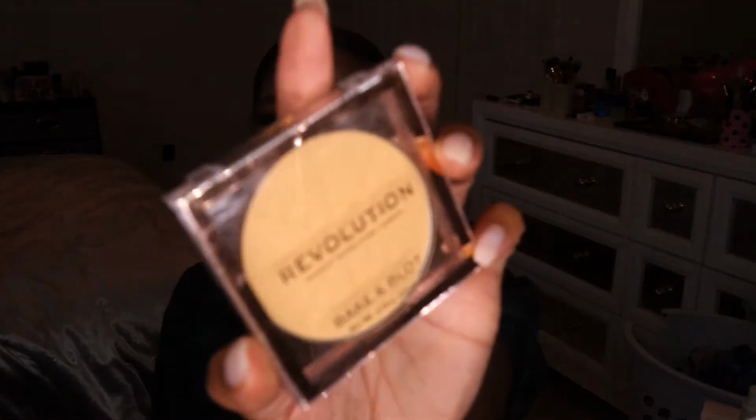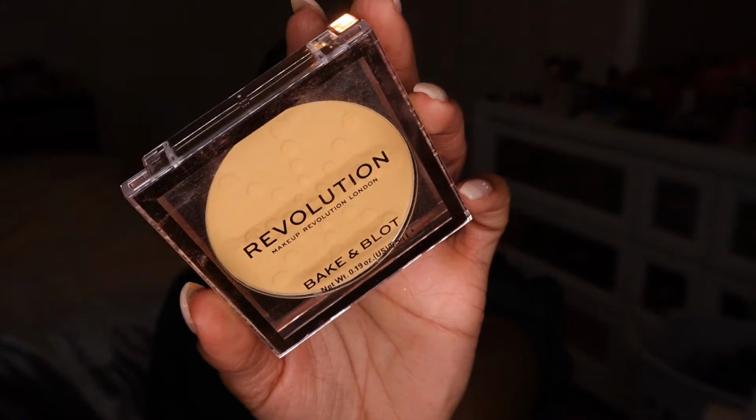And then I also bought this Makeup Revolution Bake and Blot Powder. This is in the shade Banana Deep. I'm almost out of my NYX HD Banana Setting Powder, and when I run out of that, I wanted to start using this one. This was actually on clearance at Ulta for like $3.99, so I decided to just go ahead and pick it up so I could have it on standby once I'm done with my NYX one, because that one will be out of here real soon.